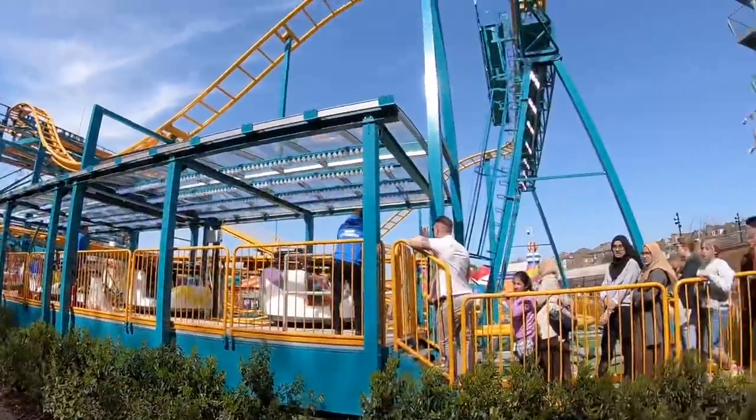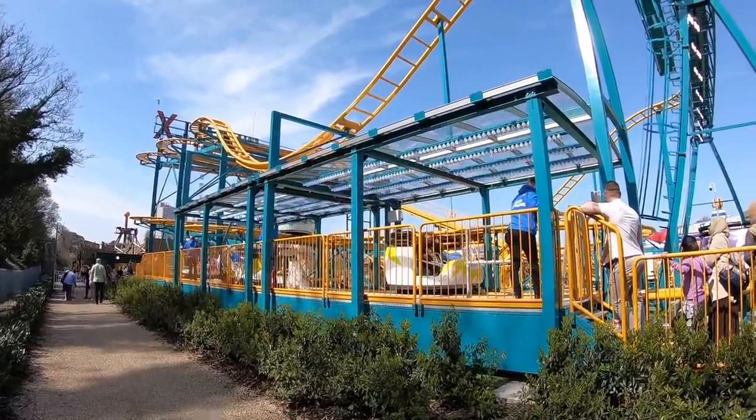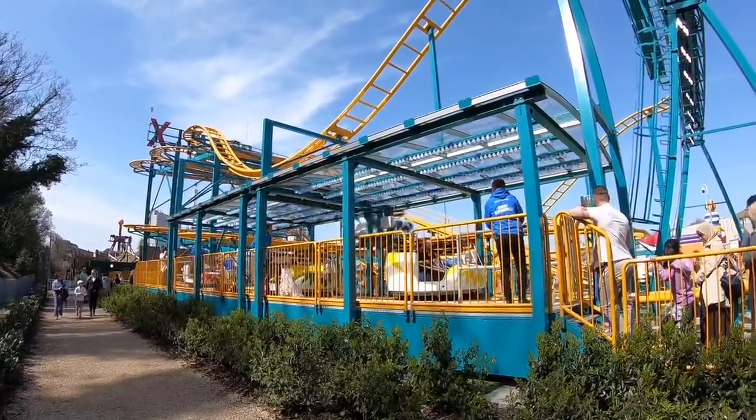306 coasters now, the coaster count. So I've been on quite a lot now. With this European trip, we reckon I'm probably getting about 50 coaster credits. So yeah, that was Pinball X. Again, not the best spinning coaster I've been on, but really good addition to the park.